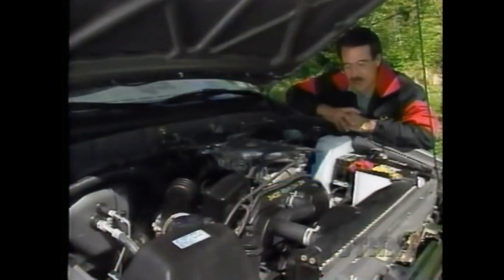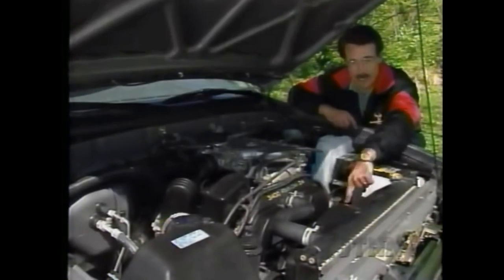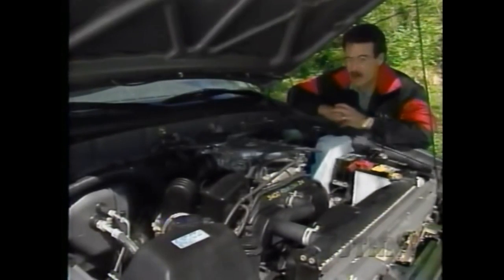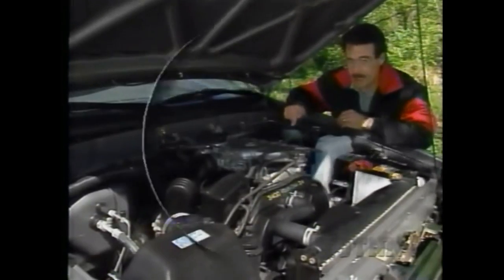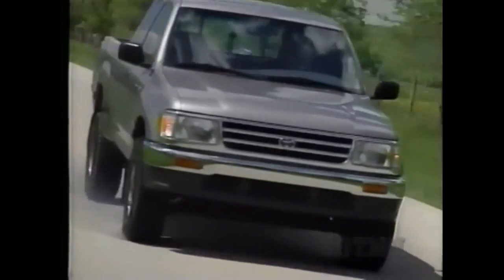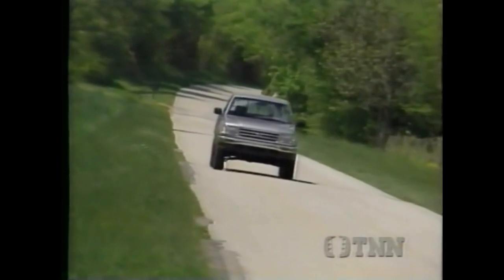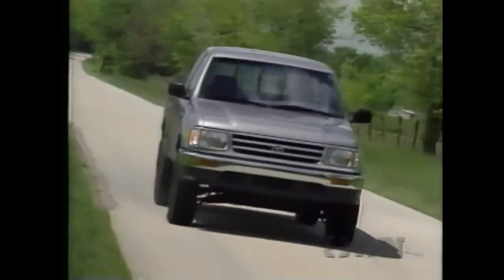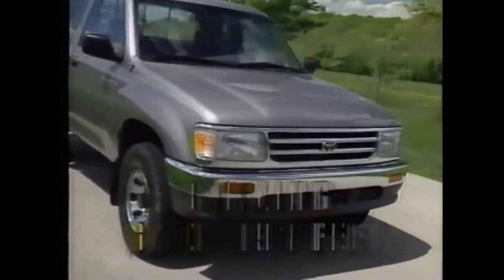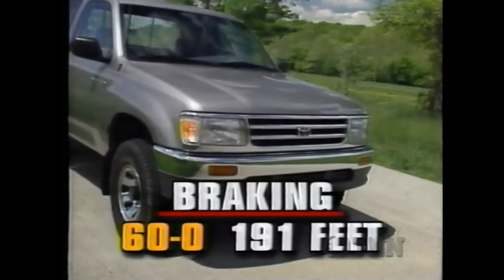The other thing to notice under this hood is that there's plenty of room for future growth, say room for a couple more cylinders somewhere down the road, and certainly plenty of room for an option this truck needs right now, anti-lock brakes. That was the first try, and this is the second run, doing my best to modulate the brakes. We strongly recommend the $1,000 anti-lock option. Without it, 60 to 0 is an exciting and lengthy 191 feet.